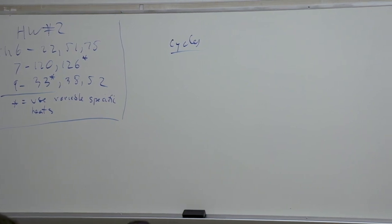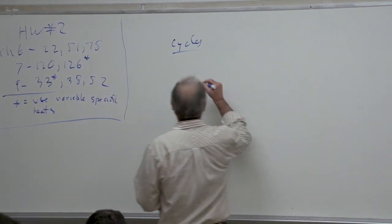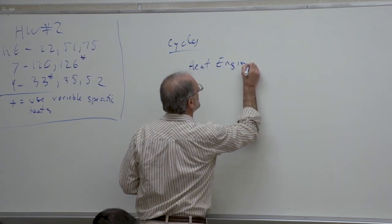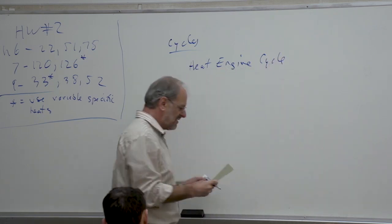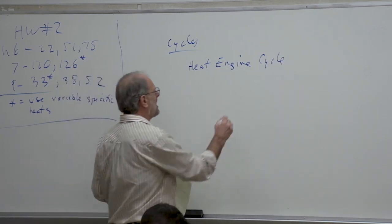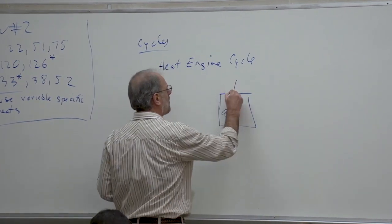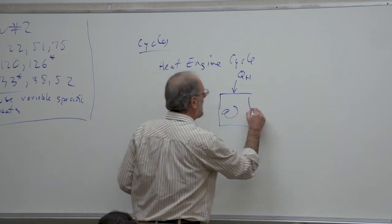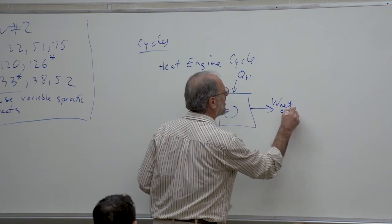Let's note, please, that there's two cycles that we've talked about previously, one being the heat engine cycle and the other being the refrigeration cycle. We'll talk about the refrigeration cycle shortly. We'll start with the heat engine. Just keep in mind that if we have a heat engine, we're going to be adding some heat at high temperature, and the purpose is then to produce a certain amount of net work output.